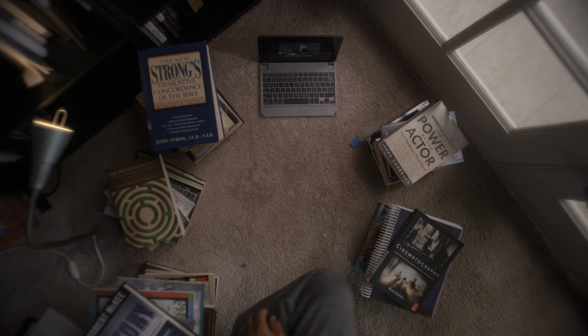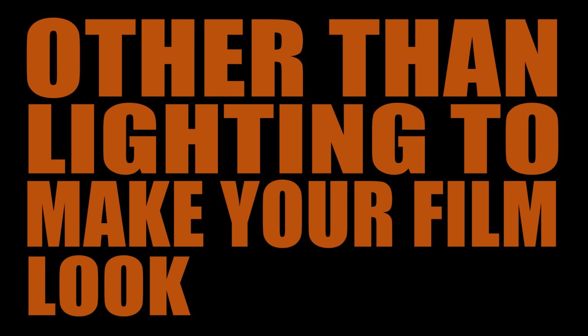And you can honestly say when it comes to lighting, you've cut it, shaped it, bounced it, diffused it, backlit it, soft-hobbed it, hazed it, scrimmed it, lit it. Did I miss anything? Probably so. But here are 4 things that you can do other than lighting to make your film look cinematic.